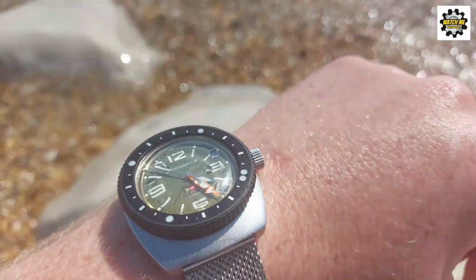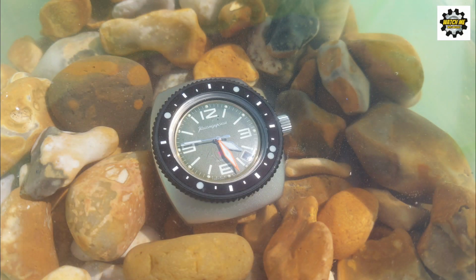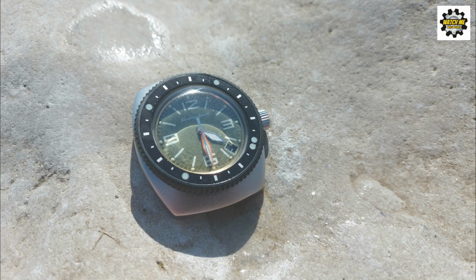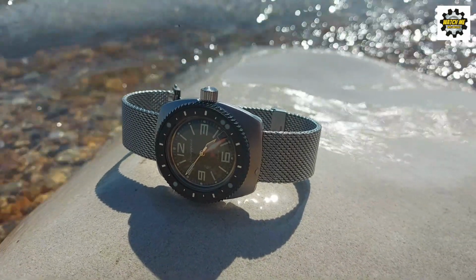Beautiful day. Chilling by the sea, natural habitat for Vostok. Now sitting in a bucket of water, then I will lie on a rock to dry off. Very nice. Then after this, I lie on a rock again, then the sea comes in, washes me away.